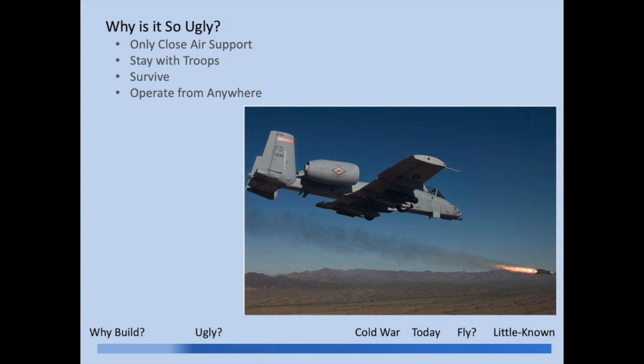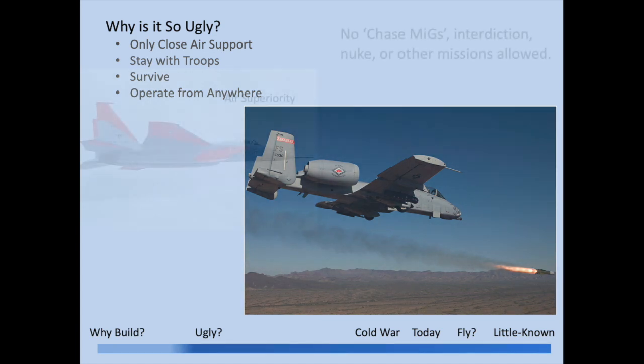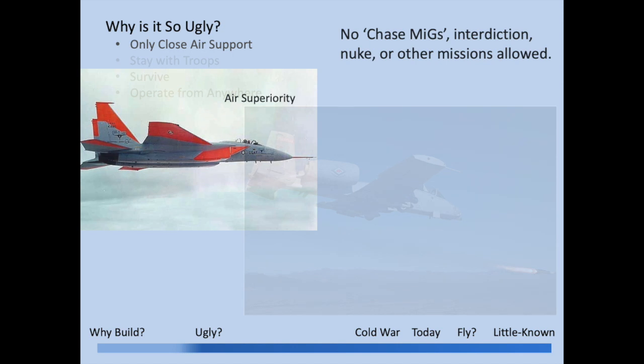This jet obviously doesn't look like anything else in the Air Force inventory, so how did it get to be so ugly? In this case, ugly boils down to a design concern that is solely about function and not at all about form or appearance.